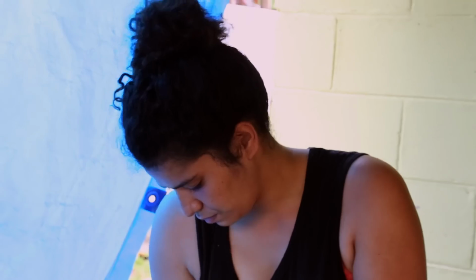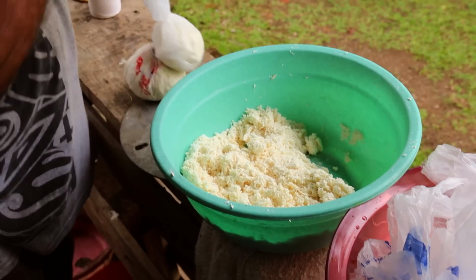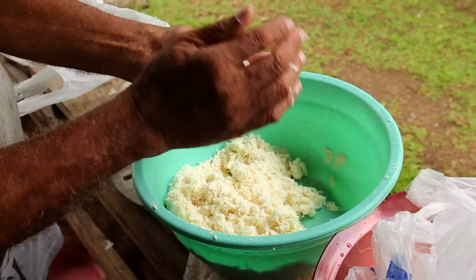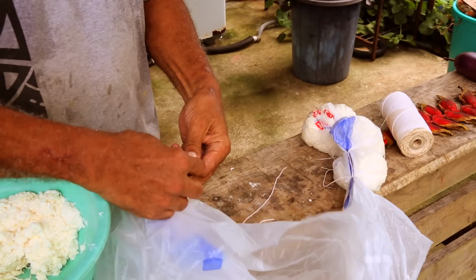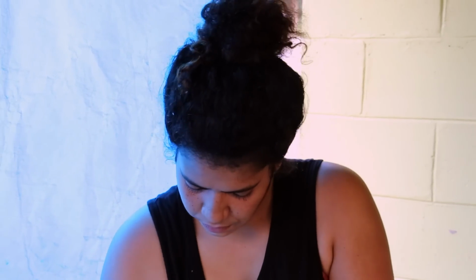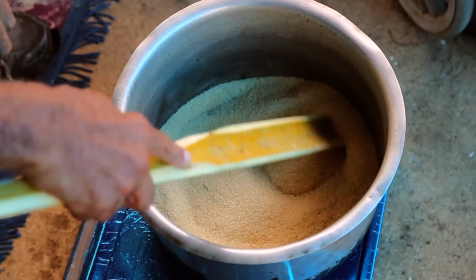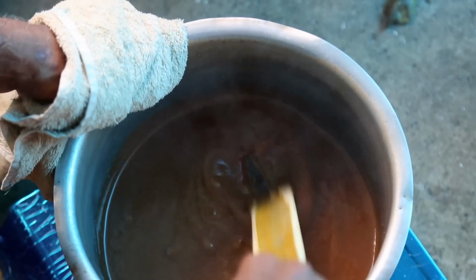Lani grates the cassava and Aquila shapes the cassava into fist-sized balls, after the juice has been squeezed out, and ties them in a plastic bag. The bags are then placed into water to boil. Some sugar is then heated and stirred in the pot until it is liquefied.